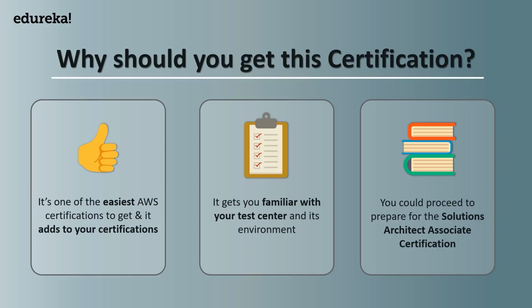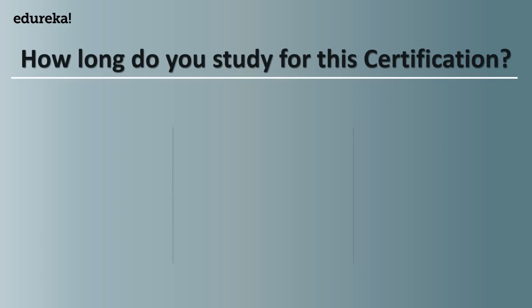The second thing is it gets you familiar with the test and its environment. Now, if you're somebody who aspires to take the Solutions Architect Associate exam, you wouldn't want that to be your first exam, because it could prove to be pretty hard in an unfamiliar environment. But like we discussed before, this is a way simpler exam to approach. After succeeding in the CCP, you could definitely proceed to prepare for the Solutions Architect Associate or any other advanced certification.